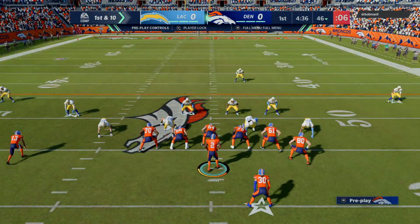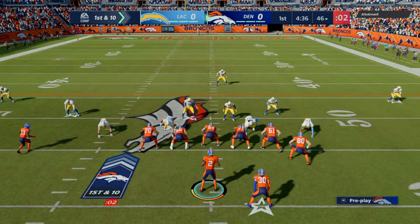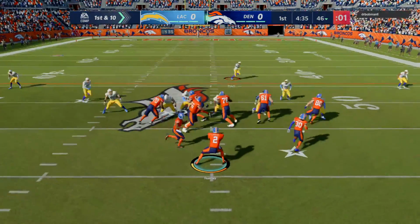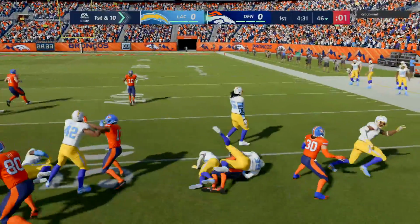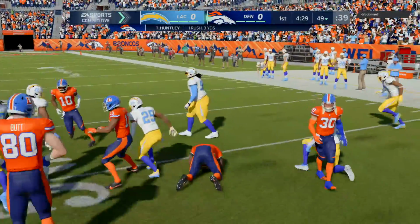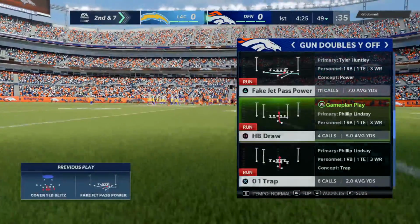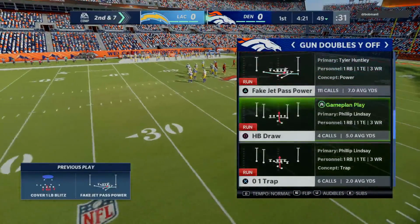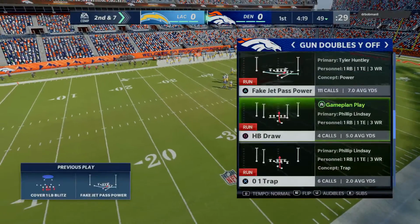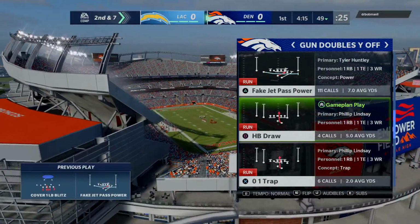Good starting position for the Broncos here as they come up 1st and 10 at their own 46. And down he goes at the 49, a 3-yard pickup. Give credit to the defense for stringing that play out, and they gave up no cutback angle. You know he was trying to dart through. No place for him to go. A nice job there, only giving up a 3-yard gain.